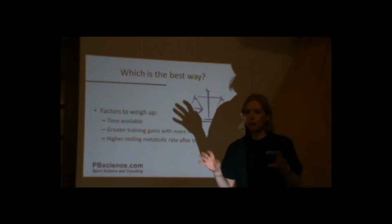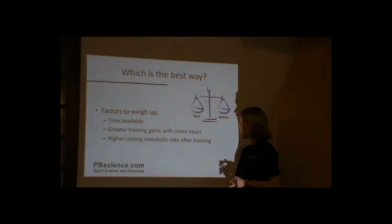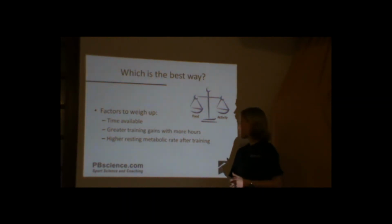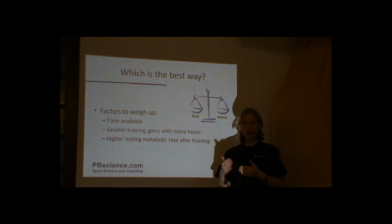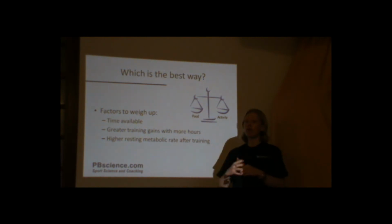Well, I guess really for you, the things to weigh up are the time that you've got available. Have you got time to do the greater training? If you do the higher amount of training, you've also got the consequence of a higher metabolic rate after training as well. And this is another reason why all that fat burning intensity, going out for zone 1 rides for 8 hours, yes, you might be burning a lot of fat, but you can probably burn as much fat if you do 4 hours at higher intensity.